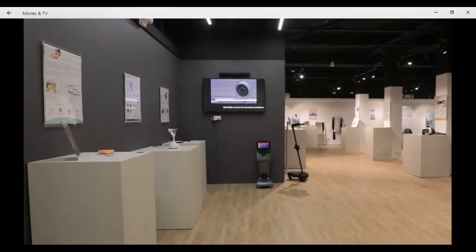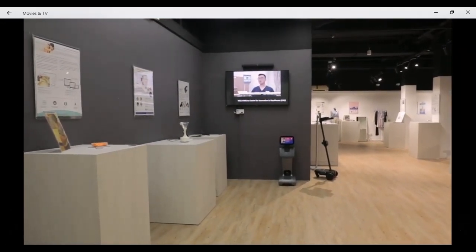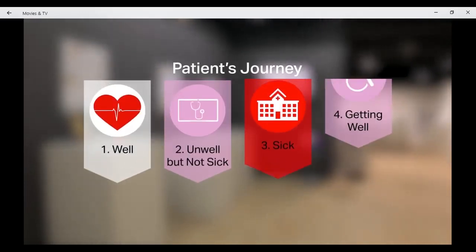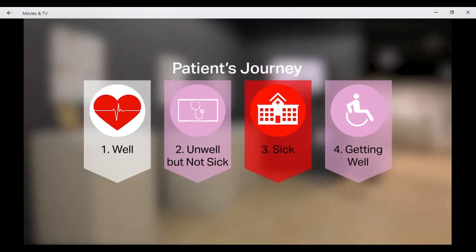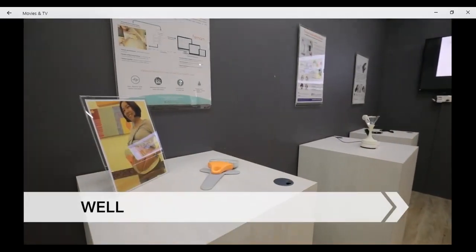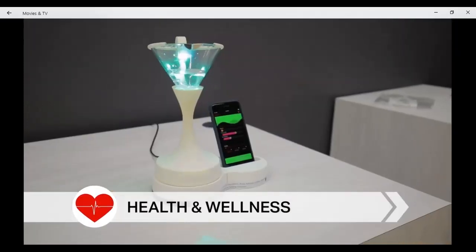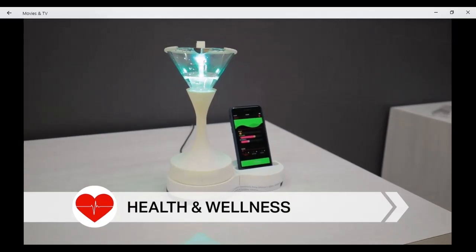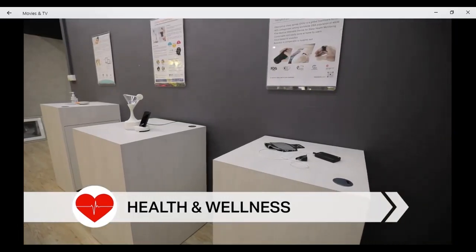As we move into the showroom, we make way for a new era of advancements in healthcare technology. The technologies we adopt will improve various parts of the patient's journey, which are the different stages of health a person can experience. It starts off with a healthy individual. In this zone, user-friendly devices and wearable sensors enable them to monitor their general health and wellness.